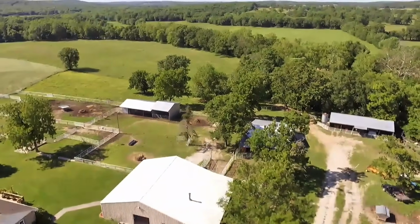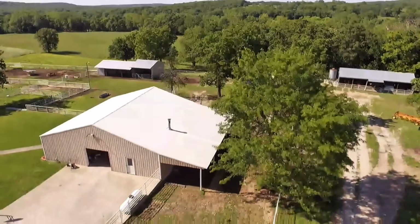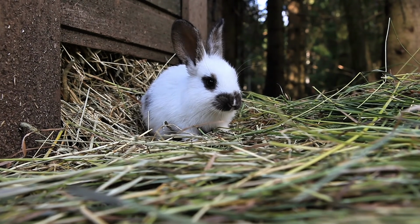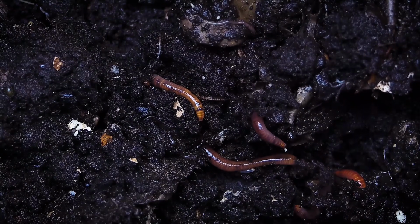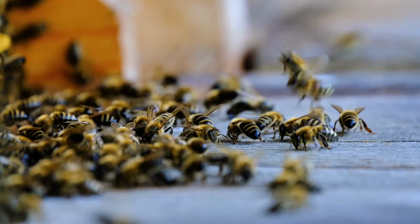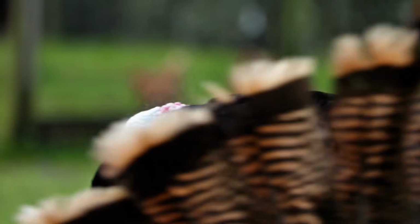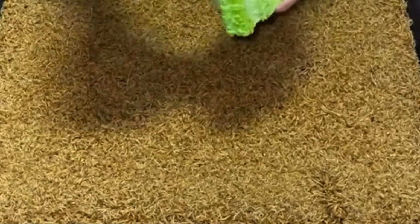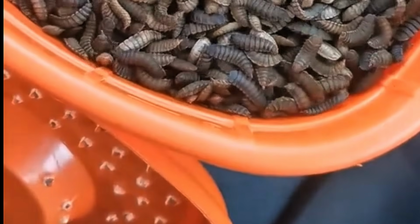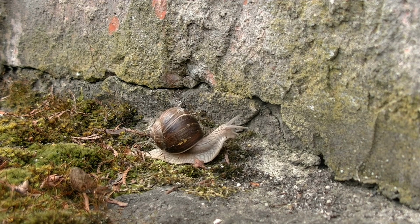Let us bring it together. 7 animals, 7 different entry points into a more intentional, self-sufficient homestead. Meat rabbits for efficient small-space protein production. Red wiggler worms for turning waste into premium soil amendments. Honeybees for diverse, low-land use outputs. Heritage turkeys for a manageable, high-quality seasonal production. Mealworms for feed cost reduction. Black soldier fly larvae for waste-to-feed conversion and feed independence. Snails for a low-space, low-cost, specialized production system.